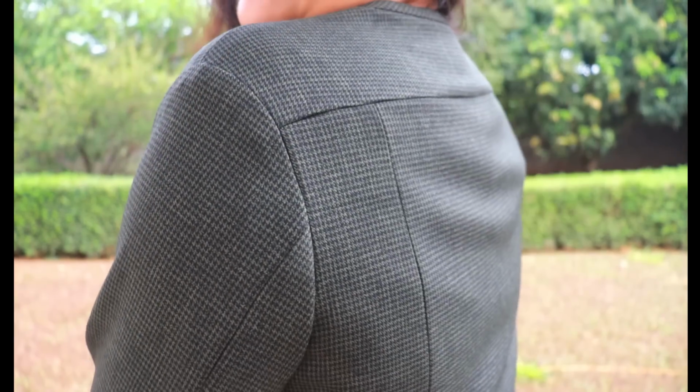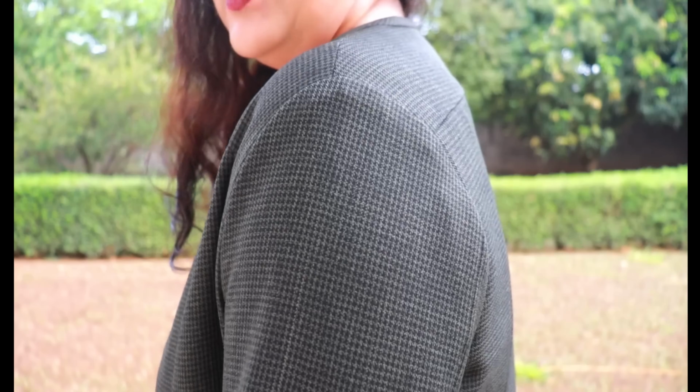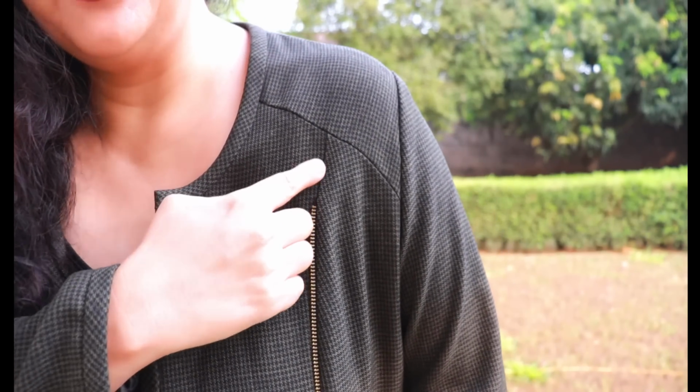At the back you can see the yoke, the back yoke and the back princess seams. The fit on the shoulders and the sleeve is perfect. Very easy to set in, not difficult at all. And you can see the zipper coming in from this princess seam, and then it comes from this center panel from this other side. This is how the neckline looks, all zipped up to the top.